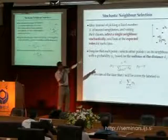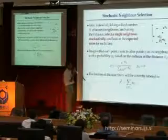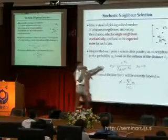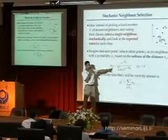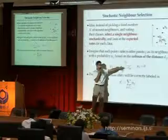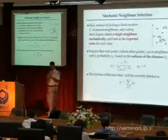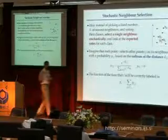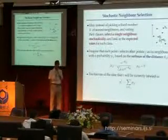So each point i is going to choose another point in the training set j probabilistically with this probability. So the probability that i chooses j as its neighbor is e to the minus d_ij, where this is the distance, normalized. And of course, the probability of choosing yourself is 0. And now we just look at the fraction of votes, the expected number of votes for each class.